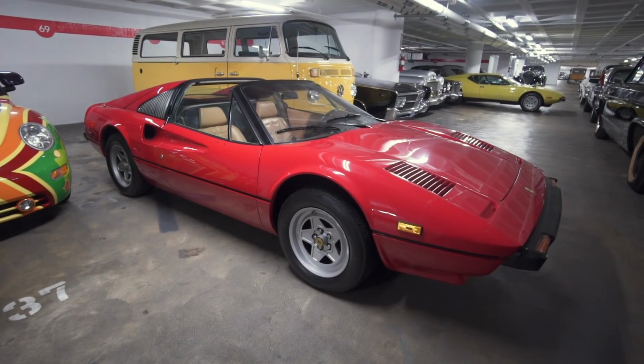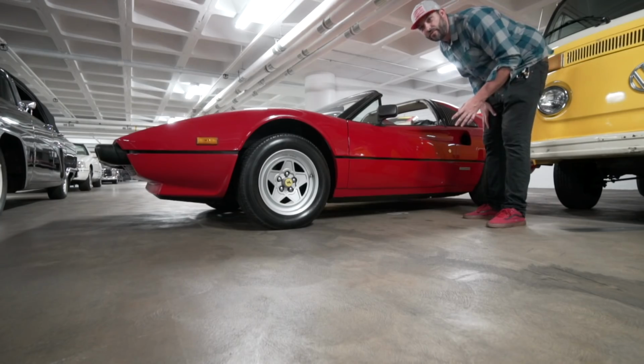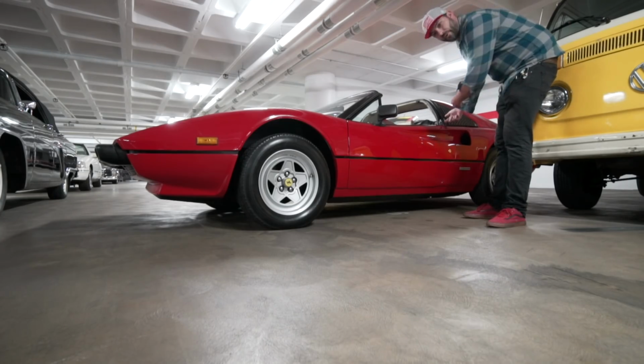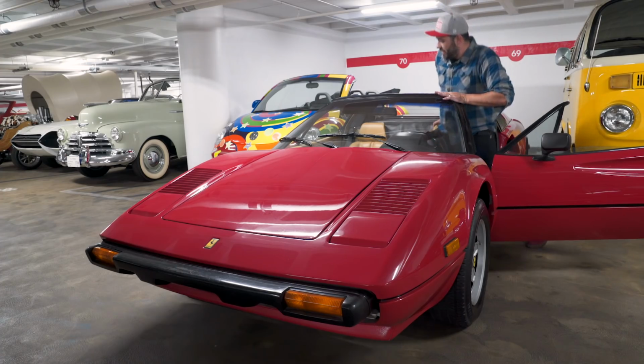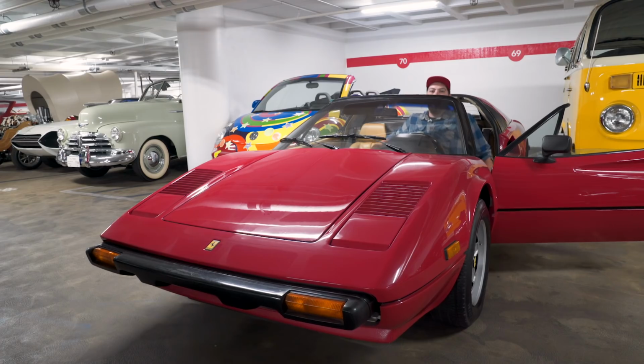So I said to my friends at Petersen, I wanna see if I actually fit in here, because I don't fit in most Ferraris. So do you guys mind if I get in? And they said, yeah, no, that's totally cool. By the way, door handle position on this thing, super cool. Let's see how this works out. Oh yeah, just get those little legs in here.